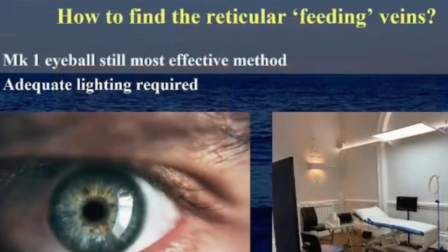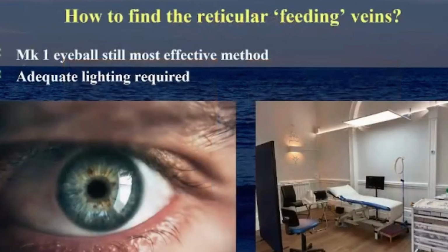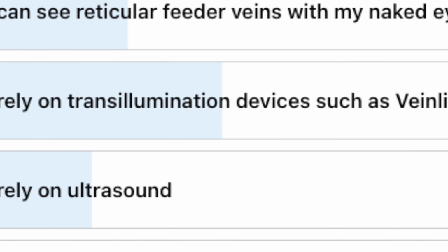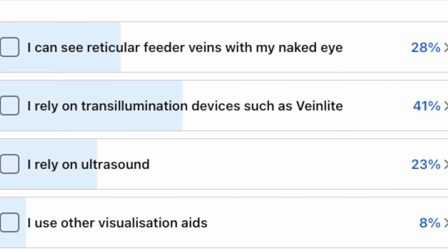Some experts tell us that all we need is bright overhead lighting. That was the opinion expressed at the prestigious Venus Forum meeting in London earlier this year. But that's not my personal experience, and a recent poll I conducted suggests that many other vein experts find naked eye inspection alone unreliable.